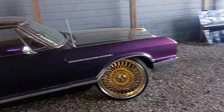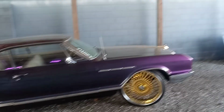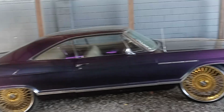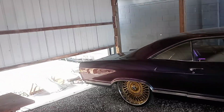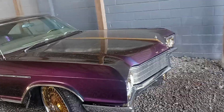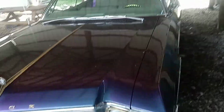Yeah, that's a nice ass toy right there, squatting. This is like a 6.4. This is like Naptown version of a 6.4 Impala. Cause we do Buicks around this motherfucker. We the Buick Kings. And you know what? Can't nobody do it better. And I mean that. This ain't your everyday car. You ain't gonna see one of these every day.